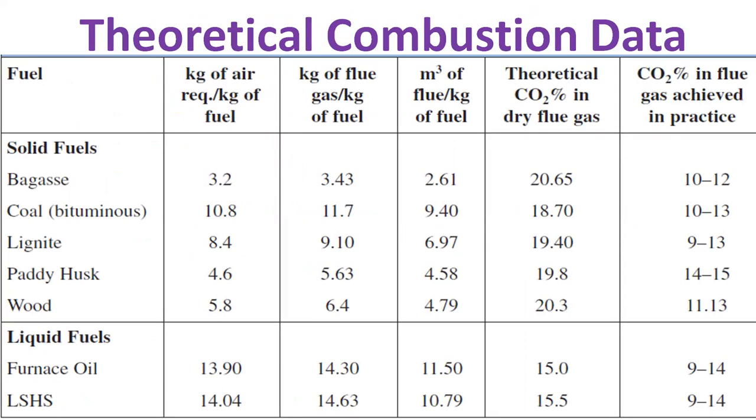and wood. The theoretical combustion data is given as kg of air required per kg of fuel, kg of flue gas per kg of fuel, meter cube of flue per kg of fuel, theoretical percentage of carbon dioxide in dry flue gases, and percentage of carbon dioxide in the flue gas achieved in practice. If you see the coal, for a common boiler, 10.8 kg of air is required per kg of fuel, whereas around 11.7 kg of flue gas is expected. Then 9.4 meter cube of flue is expected per kg of fuel.